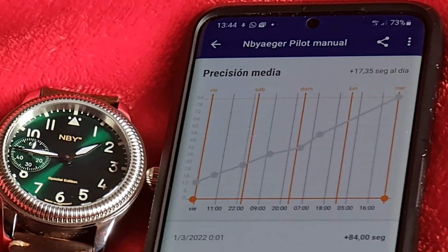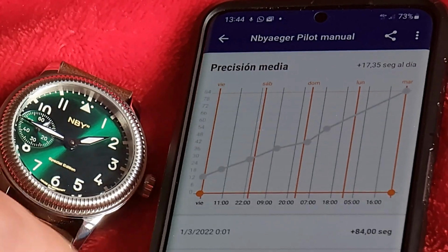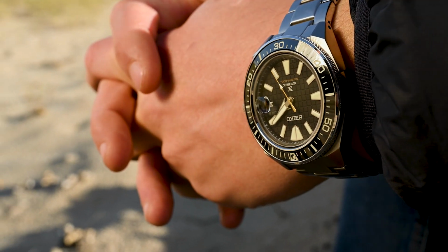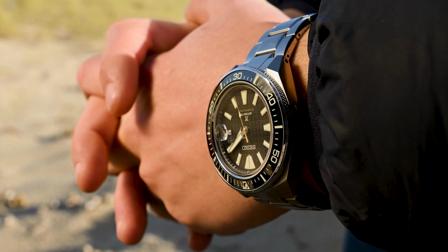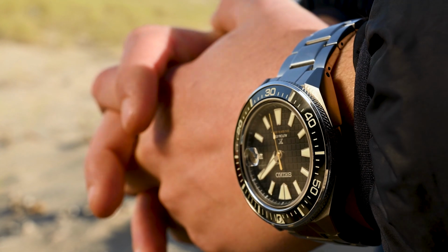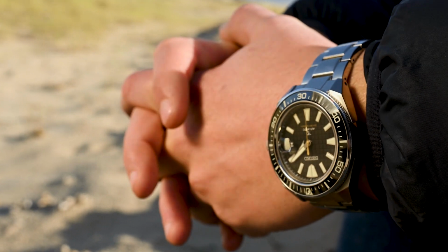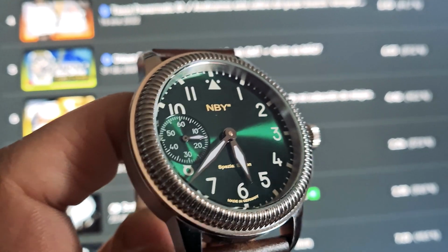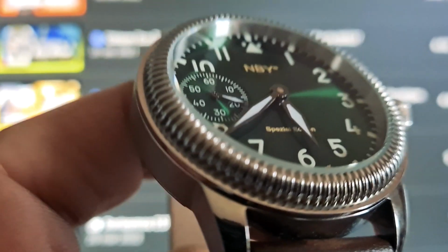To give an example, my Seiko King Samurai, stopped, is at minus 26 seconds a day, but if I use it, its precision becomes less than a second a day. It's a crazy difference. And that's why I'm leaving this information about the precision of this caliber somewhat vague, up in the air. Since I've already said that, it has only been measured while stationary.